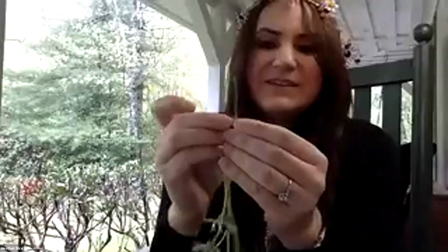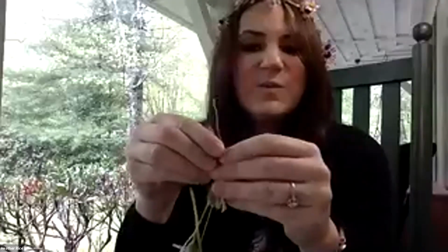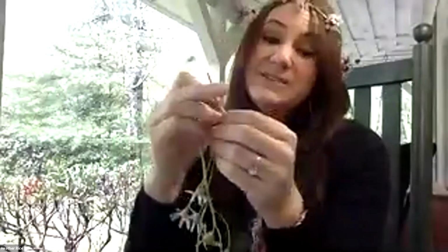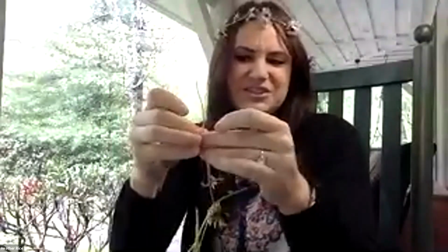If you did collect some flowers this morning, you can do this along with me, and if not, you can just watch and learn. And if you want to make a necklace, you'd want to make a really long chain of these. If you wanted to make a crown, it should be pretty long. If you just want to make a bracelet or a chain, it can be any length that you want.